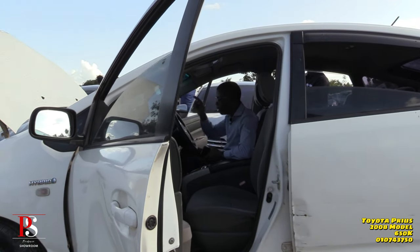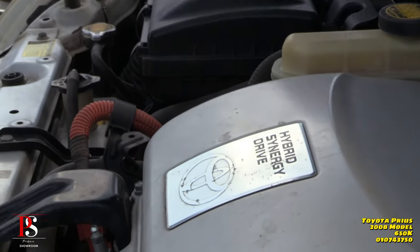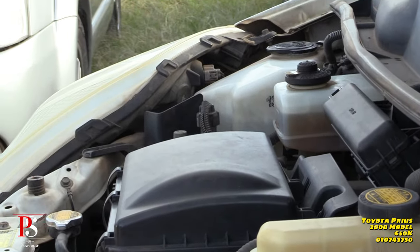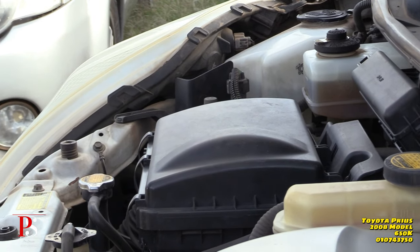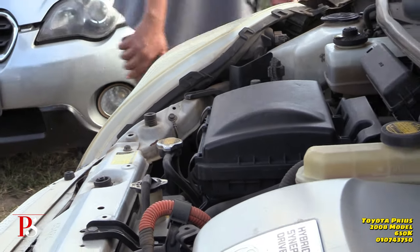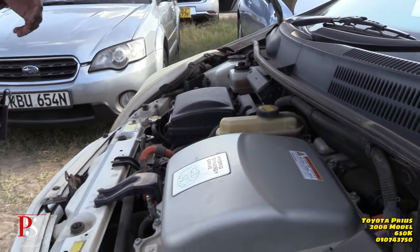Let me show you what's under the hood at the bonnet. Sasa tumengurumisha gari, and hatusikii ngurumo, but gari unaona ilikuwa inakimbia. Yeah, we have a very good engine. Fortunately or unfortunately, hatusikii kungurumisha tunazozoea kusikia because it uses the hybrid synergy and it uses some battery packs that recharge after a while kama zime drain. So this is a very fuel economy car.